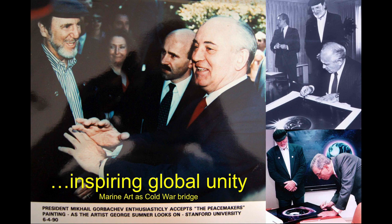So George Sumner, this artist, hears that, and he says, oh, this is great. I'm going to go down and meet the head of the Soviet Union. Like, what the hell? He can't do that, right? So he runs out, and there's all these crowds of people, and he grabs his painting, which is about 8 feet tall, an oil painting, and runs out in the street and stands it up, with all these people and all this Secret Service and everything.